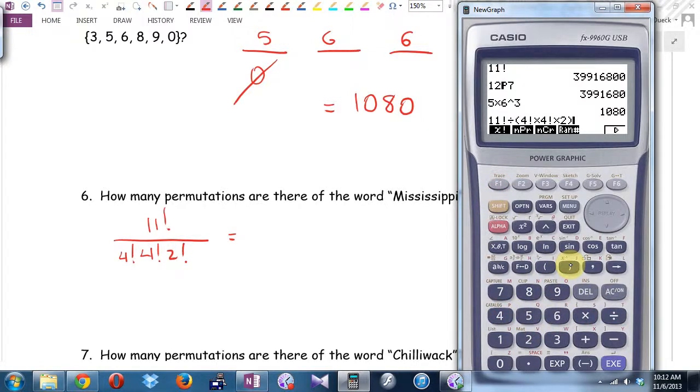Mr. Dueck? Yes, Roy? Why didn't you put a factorial on the 2? I'm so lazy, I know that 2 factorial is just 2, so I didn't even bother typing it. Do you get 34,650?